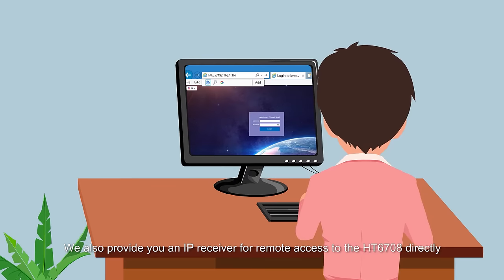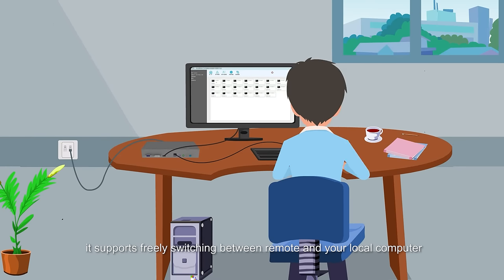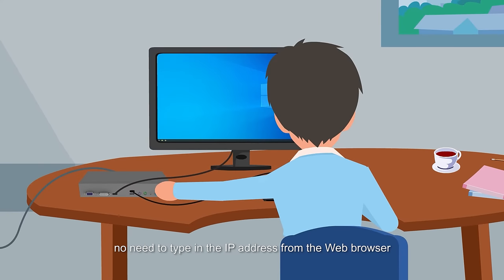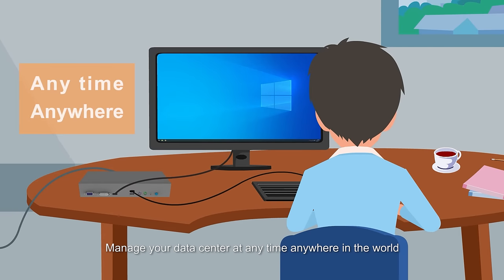We also provide you an IP receiver for remote access to the HT6708 directly. It supports freely switching between remote and your local computer. No need to type in the IP address from the web browser. Manage your data center at any time, anywhere in the world.